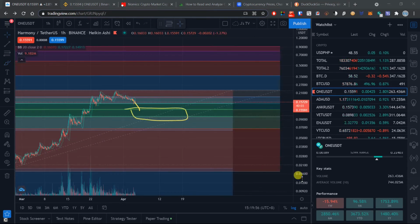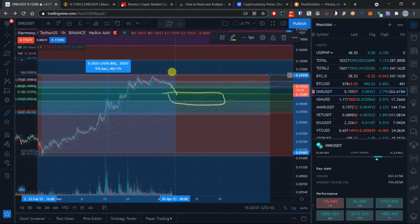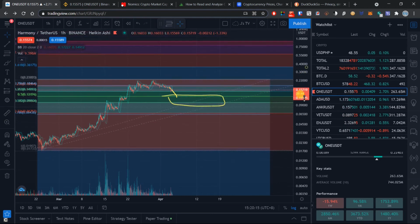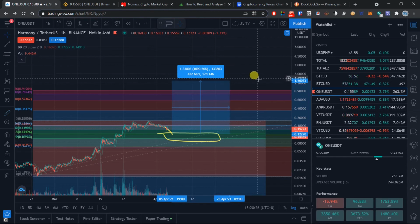And if we go back and look at how much of an increase that was, let's just do a quick measure here. As you can see, that's about 1,000 to 1,100%. Now, if it goes up that much now, let's stretch this out so we can see what's going on. That'll give us a price target of about $1.46. And I think that's hard in the short to medium term, but we'll definitely see a lot higher Harmony probably by the end of April and most certainly by mid-May.